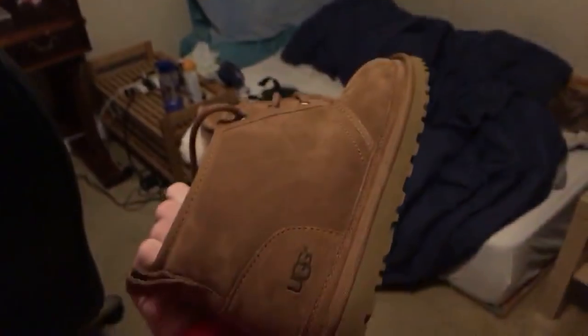These are my Uggs for men. Because it's winter right now and it's pretty cold. So, a pair of winter boots is good to have. I wear these a lot, too. Let's put these back.